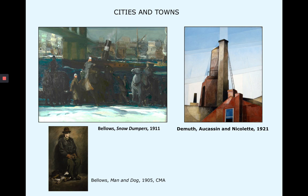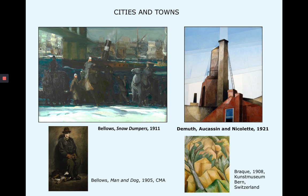But the Snow Dumpers is exhibited next to a work that's quite different, done about 10 years later by the artist Charles Demuth. And it shows a smokestack and a grain, or a silo, I should say, a silo and a smokestack representation, you might say, of agriculture and industry in a style that is connected with the avant-garde movement of Cubism that emerged in France in the early 20th century.